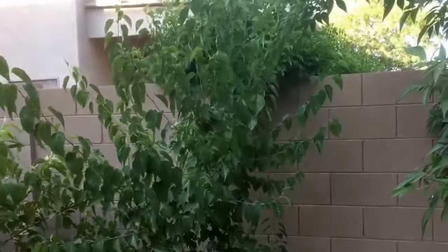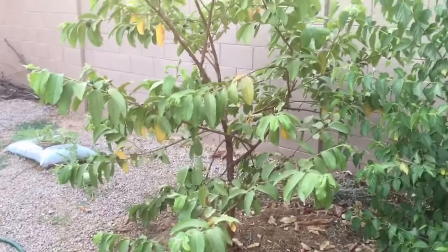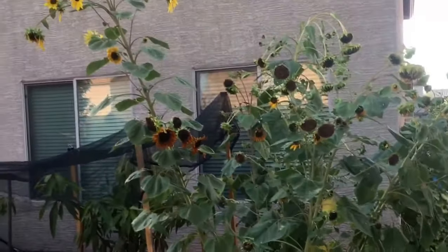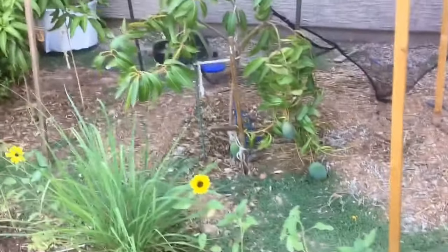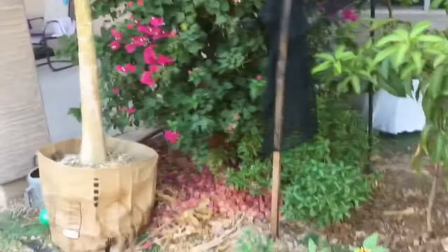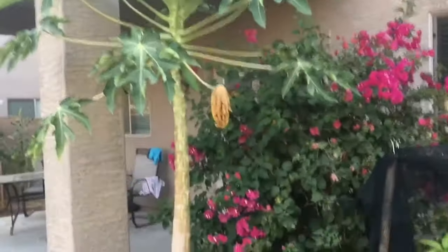Walking over here is my dwarf mulberry tree. And next to that is Peruvian white guava. More sunflowers kind of going crazy over here. I have cucumbers growing up the wall there, Armenian cucumbers. Itamaraca mango tree. Kit mango tree, and you can see a few mangoes down there. Gary mango. And my papaya, Tainung papaya here.